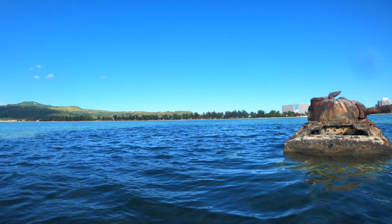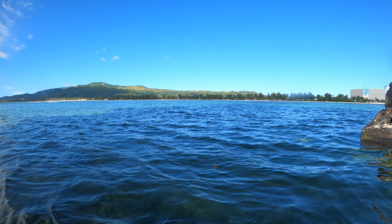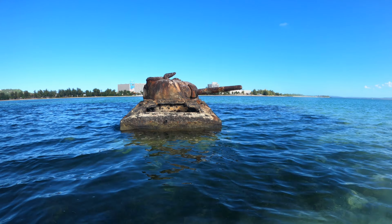But it's a casual swim. It only took me a few minutes. And there's another tank over there that I see, but I can't get to that one today. My battery's dead. I'm gonna have to get to that one another day. But this one's pretty cool.